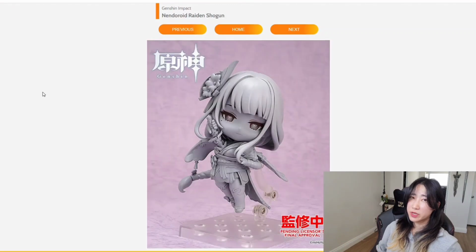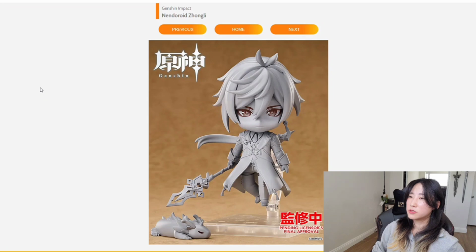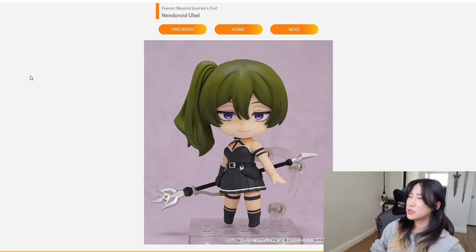People have been screaming, praying for a Raiden Shogun figure, and we finally have one. The Nendo has everything. The fit, the eyes, the sword pull, and the levitation. Can't wait to see her painted because it looks good so far. Zhongli looks good too. I really like the details in his weapon and that he comes with a sleepy little noodle.